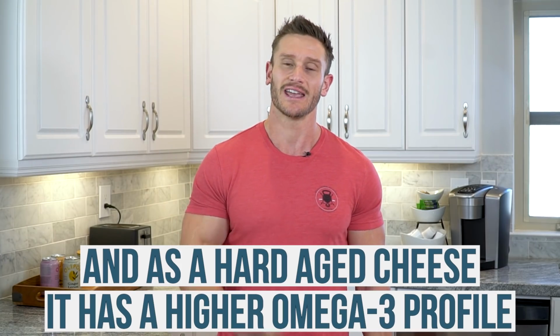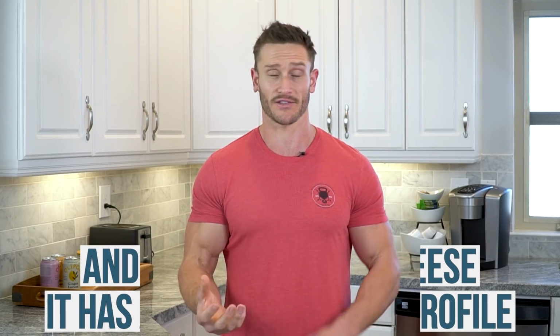in conjunction with the fact that when it's hard and aged, it's going to have a higher omega-3 profile. In fact, there's studies that demonstrate that it has a significantly higher omega-3 profile than almost any other cheese. So that combines the two aforementioned things, right? We're going to have, of course, the goat cheese, but we're also going to have the omega-3s that we're talking about. Okay, I rest my case on that one.